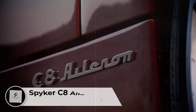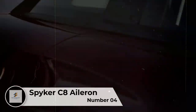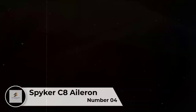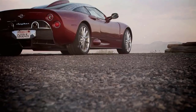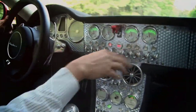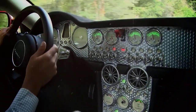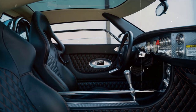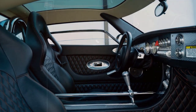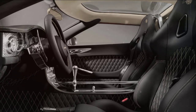Number 4. Spyker C8 Aileron. Creating some of the most exciting cabins around, Spyker hold nothing back when it comes to creating their interiors, which are arguably more impressive than the cars themselves. Inspired by the fighter jets of the past, the C8 Aileron features a swirled aluminum dash, a panoramic sunroof, and leather-wrapped everything. Spyker is not among the well-known car brands in terms of luxury, but few automakers can top what they do when it comes to cabins, especially with the C8 Aileron.